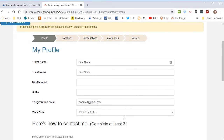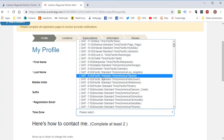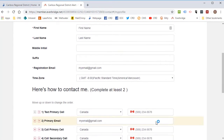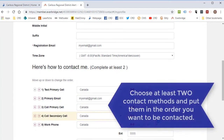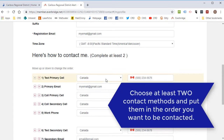The next page is where you start to fill out your profile. Your first name, last name, and email will filter through, and then make sure that you select the correct time zone. For BC, that's Pacific Standard Time. For this next part, you need to choose at least 2 different ways that we will notify you in case of an emergency. You can see that there are a lot of different options. You can put your email, cell phone, home phone, work phone, and you can prioritize them.